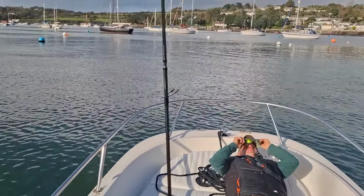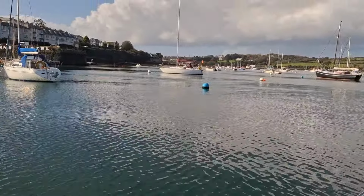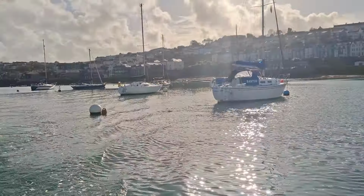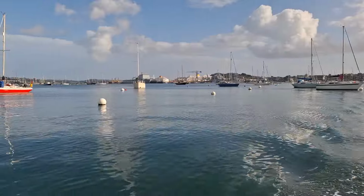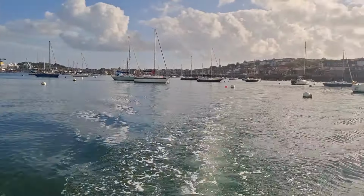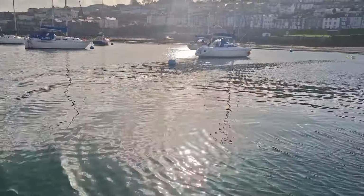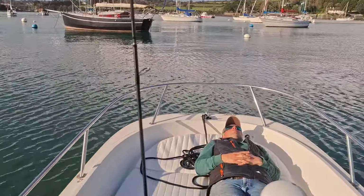So anyway, we're just going up through the moorings up the Penryn River, Falmouth, just having a nose round. Back where we were just now, Falmouth Docks and all that's over there. So yeah, we're just having a nice little quiet potter while we wait for our teeth to set back in after being out there earlier.